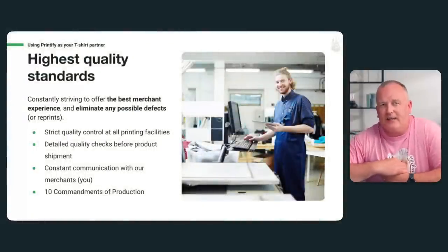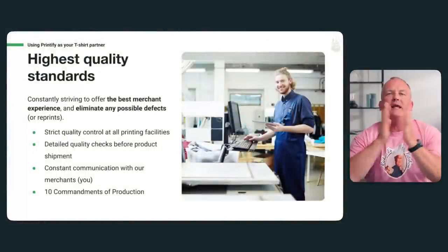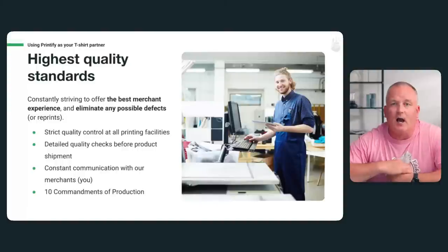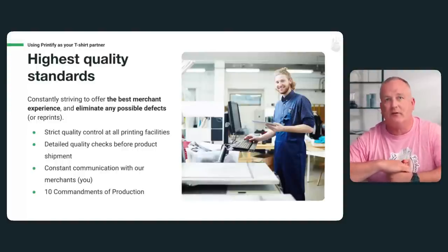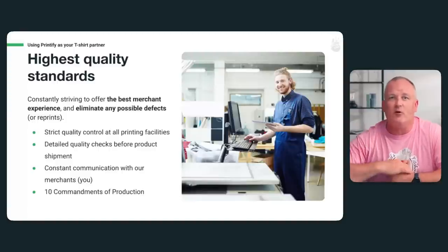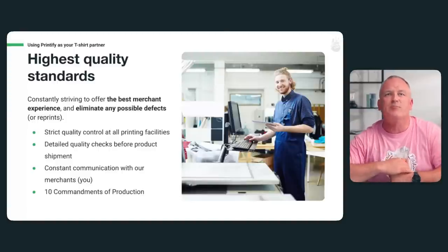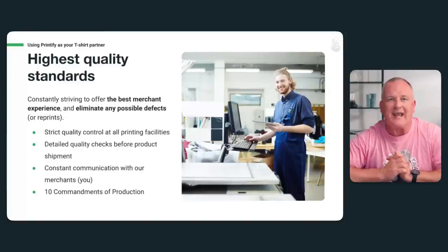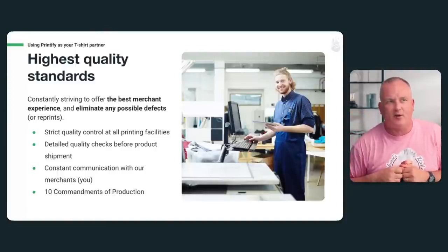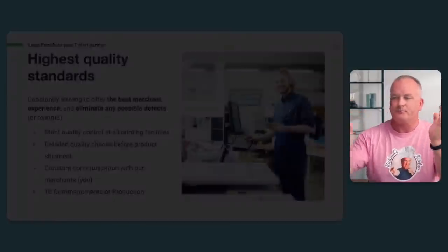And of course, we have the highest quality standards. Of course, quality is something that I've seen massive improvements on in just my years in the industry. It's never been better than it is now, but that doesn't mean that there still isn't room for improvement. So we are constantly working with our providers to streamline the process to make sure that every single t-shirt is printed exactly how you want it, and it arrives just how your customer expects it to be. Okay? And it's all based on the 10 commandments of production.